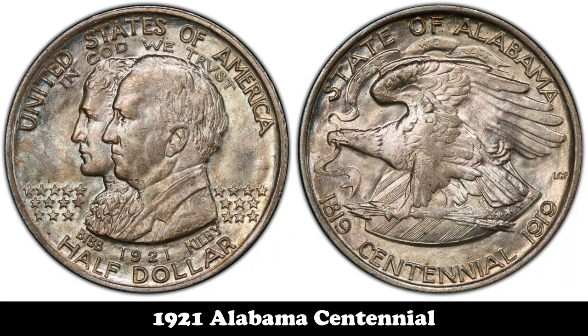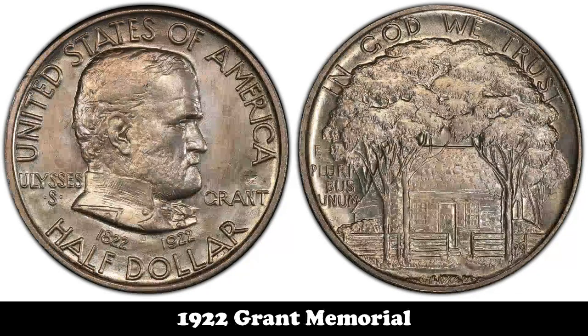Young Coin Hunter thinks all commemoratives look so awesome. Well, we're only at number 9 in the list, Young Coin Hunter. There's still some to come, and not all of them are awesome. But they're pretty cool, but they're not awesome.